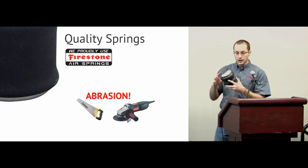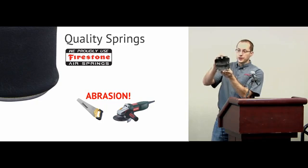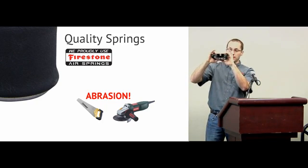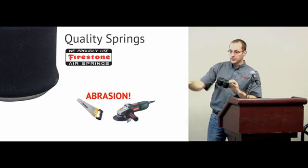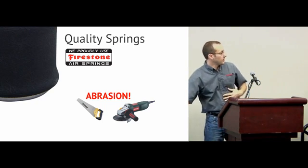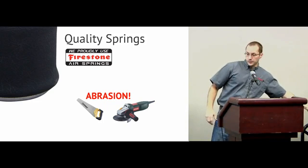Some air springs you can allow. This particular double convoluted air spring, you can allow it to bottom out. You do not need an external compression stop. When you get to a sleeve style air spring, then you do need an external compression stop because it would damage the air spring if you let it bottom out.